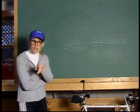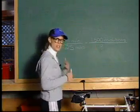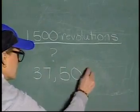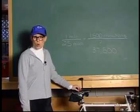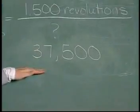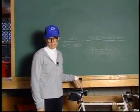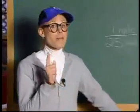It's easy. If you multiply 25 times 1,500 revolutions, that equals 37,500 revolutions. In order for Van to complete the 25-mile bike race, he will have to pedal approximately 37,500 revolutions. Better him than me. Now, of course, there are other ways to solve this ratio. What method did you use?